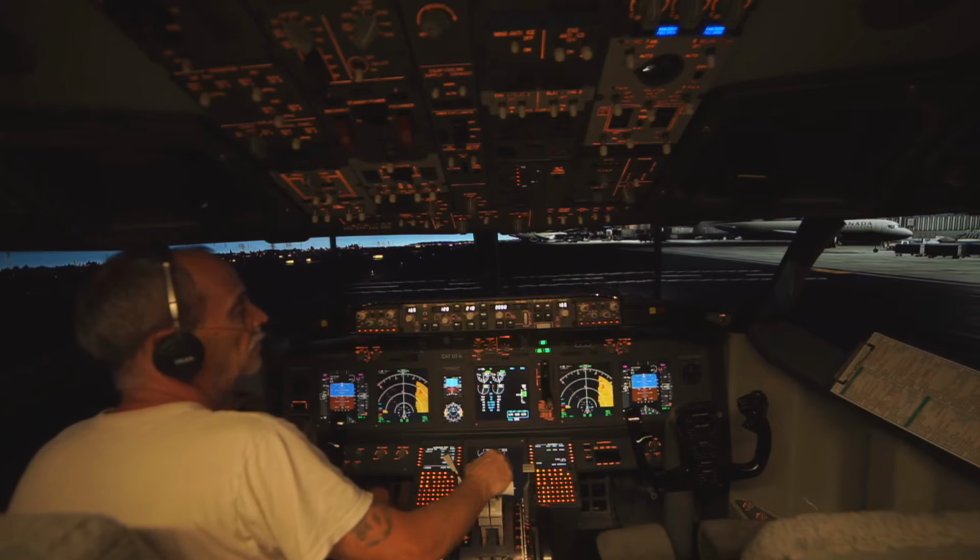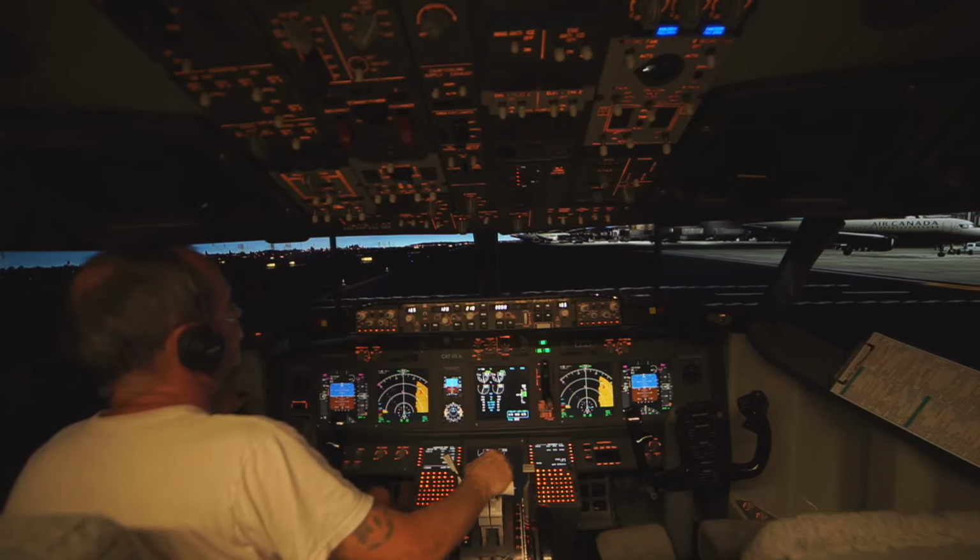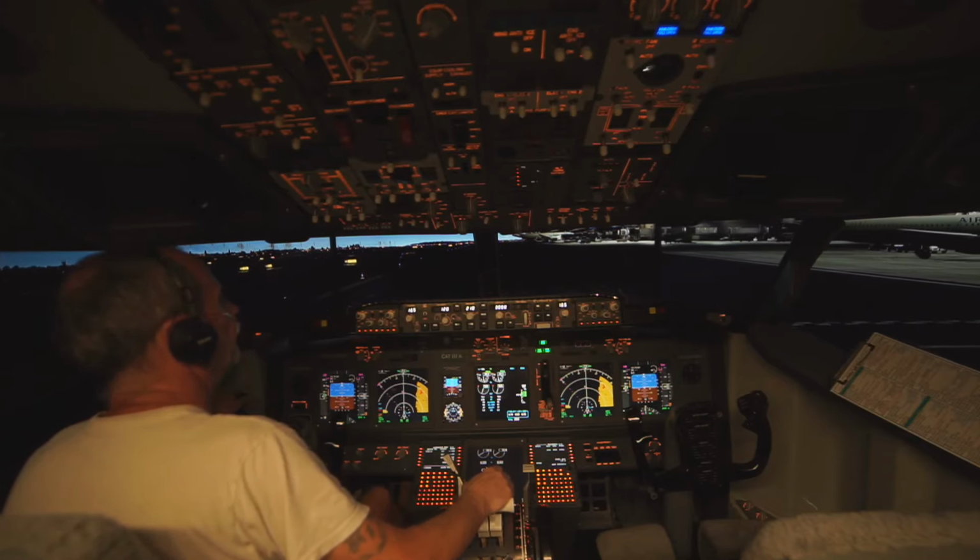Runway 24, ground, altimeter 3019. It is Victor, taxi left, Bravo, Charlie.